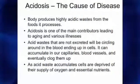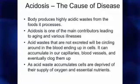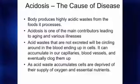Acidosis being a cause of disease. The body produces highly acidic wastes from the foods it produces, and from the foods you eat, I should say. Acidosis is one of the main contributors leading to aging and various illnesses. Acid wastes, if you don't excrete them, what do they do? They circle around and around and around. They end up being aches and pains. They end up being a loss of function, a loss of your brain.